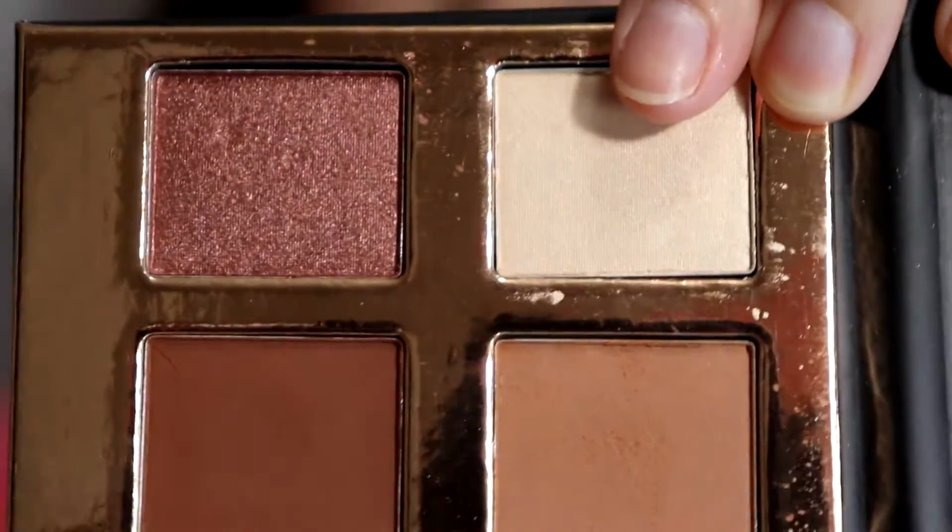Okay, I'm going to go in with that shade. Oh, where's it at? Okay. I'm going to use that to highlight the brow bone, and then I'm just going to blend that.